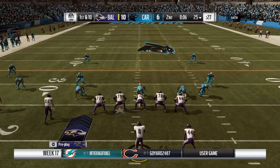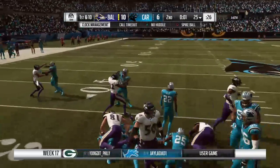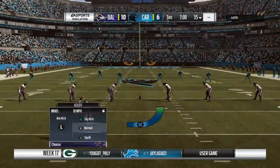All right, here we go. They'll run it now out of the gun. And able to stay on his feet past the 30 to about the 33-yard line. There you have it. Halftime quickly over. 3rd quarter, here we go.